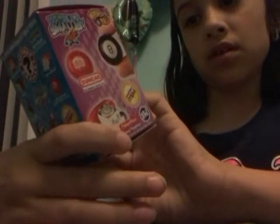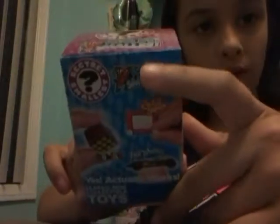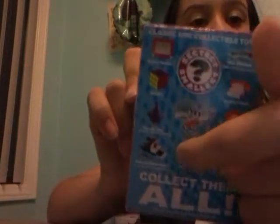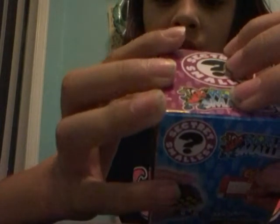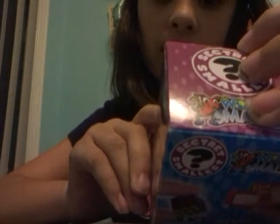the secret smallest, world's smallest toys right there on the packet. And it has different items that you can get. Let me just read them off. I can either get Etch A Sketch, Hot Wheels, Rubik's, Chatter Phone, Doodle Top, Duncan Yo-Yo.